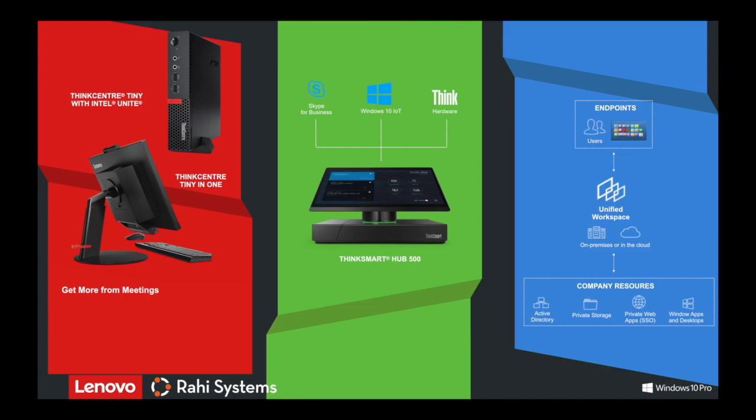So you get more out of your meetings. In the middle, we have the ThinkSmart Hub 500. That is essentially click to touch. You join into your Skype for Business meeting, so you eliminate that downtime at the beginning of meetings where everyone's trying to join in and figure out how to present content. Can everyone see my screen? Can everyone hear me, etc.? That very much eliminates the first 15 minutes spent trying to figure that out, so you get more out of your meeting.